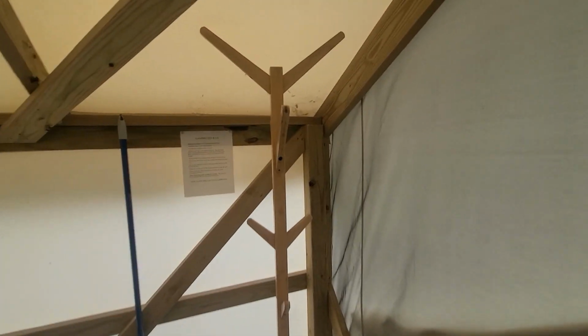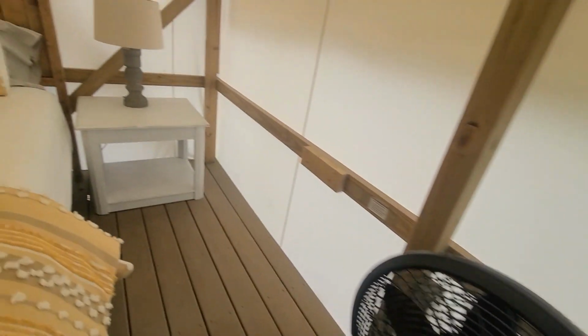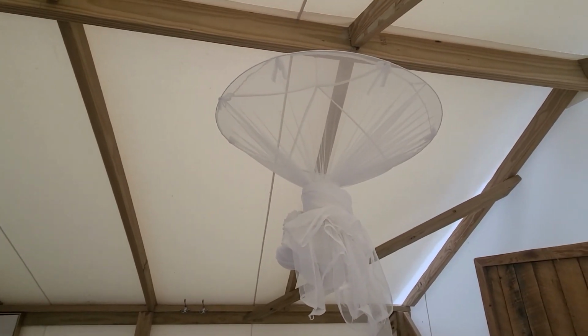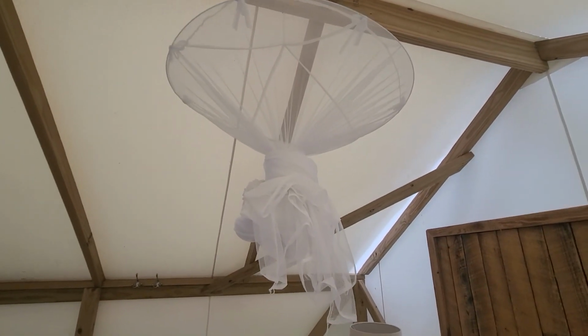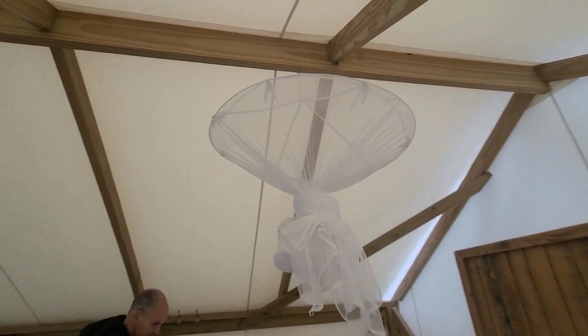We have a coat rack, a broom to keep it nice and tidy, our fan. Nightstand. We have a bug net, Vince. So you know what that means? It means we might get bugs. But that's okay. I think that's a bug net, isn't it? Could go around our bed. I don't know. I never used one of them. Yeah. We'll have to check it out. We'll use it tonight and see how it works.